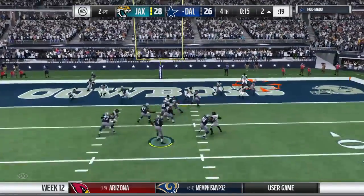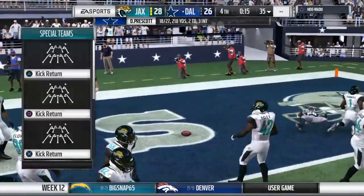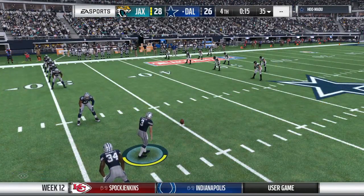They'll look to throw. And they don't get it. It's incomplete. They got the touchdown, could not, however, get the 2-point conversion to cap it, and they're still down by a pair.